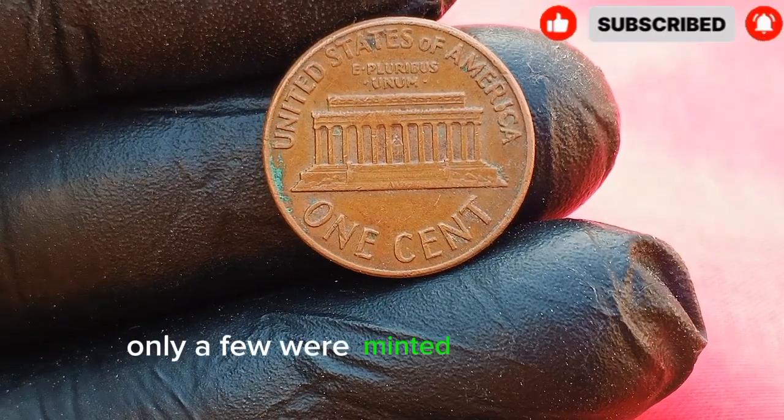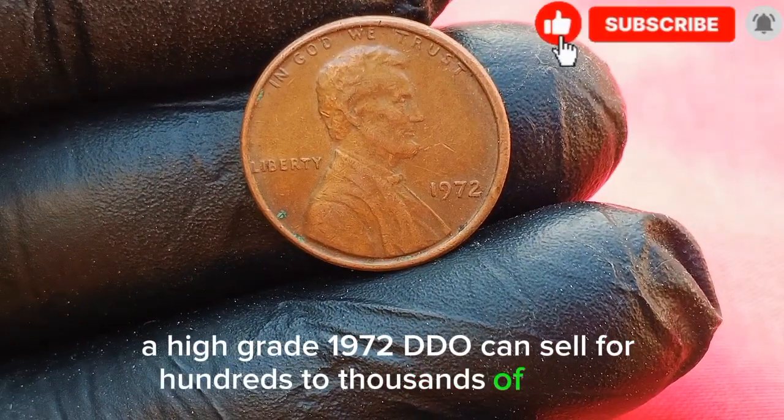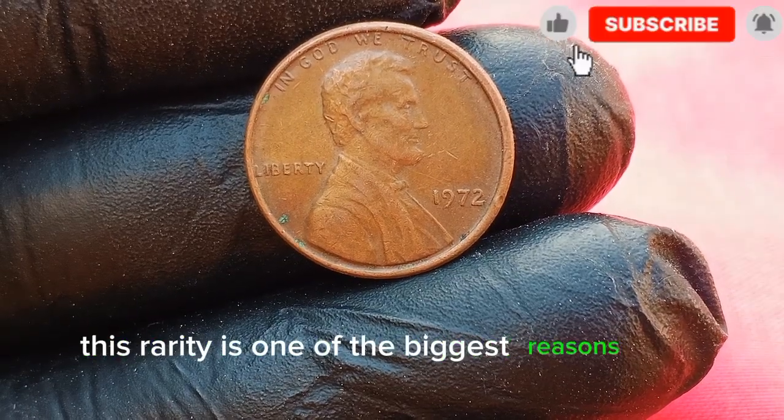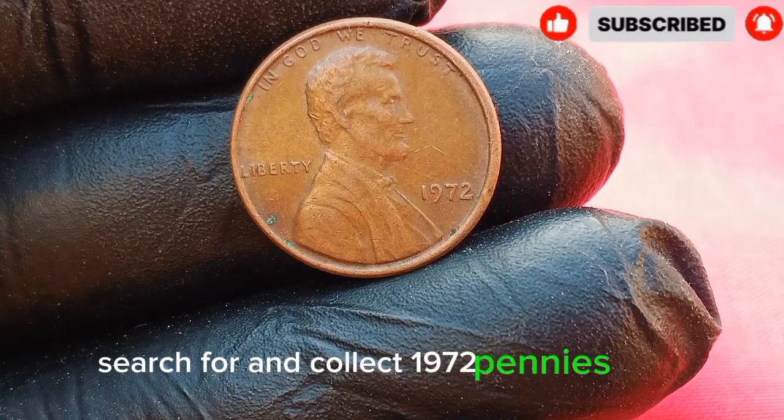Only a few were minted, making them extremely rare. A high-grade 1972 DDO can sell for hundreds to thousands of dollars, depending on condition. This rarity is one of the biggest reasons why people still study, search for, and collect 1972 pennies today.